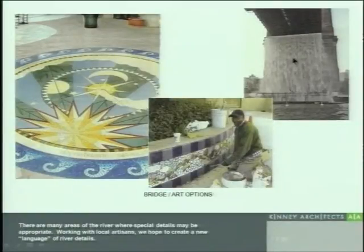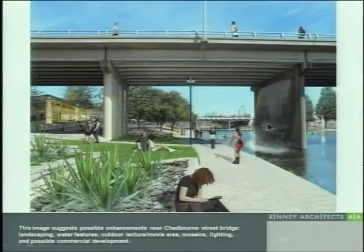In the next slide, you'll see a large fountain or a waterfall here that helps to oxygenate the river and create some great water sound. This is the Chadbourn Street Bridge you're looking at. Here's the existing walkway there, and it may be that you can just keep on walking up to this upper patio that we saw in the previous slide and go look at some shops that spill out to this outdoor patio. You might see some artwork in certain areas, those mosaics we were talking about.